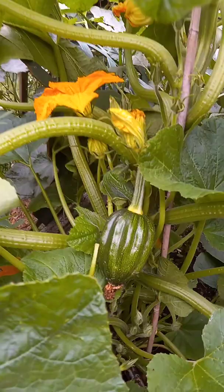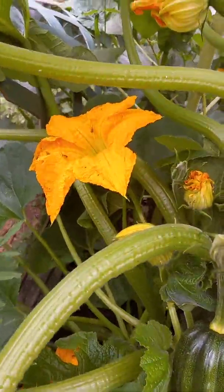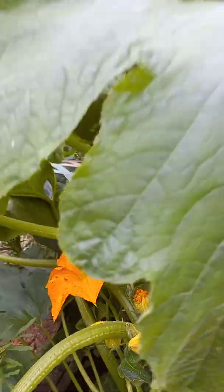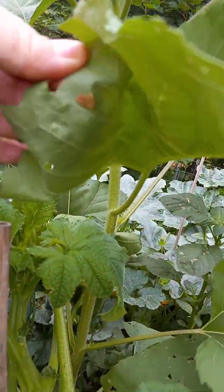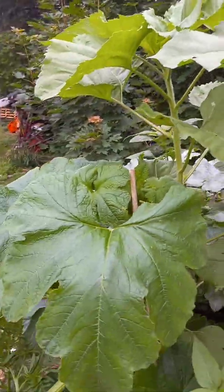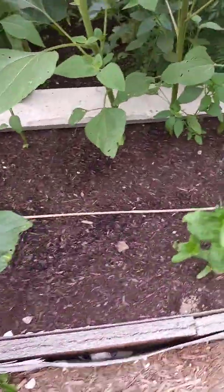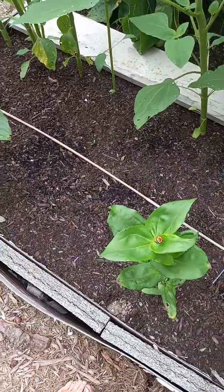The acorn squash is doing wonderful. Even though these bugs are pests, they all work as pollinators because they do go from flower to flower. I mean, it really stinks to see that. Usually I'm out here every morning. We got a bunch of flowers in this one with some parsnips. Again, I don't know if they're going to be too shaded, but they are growing.